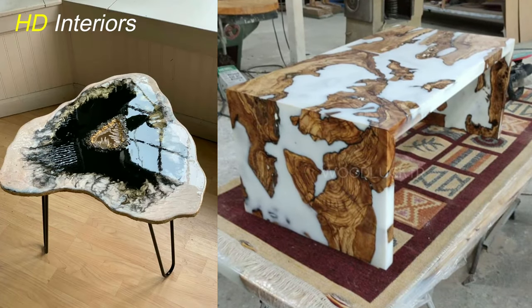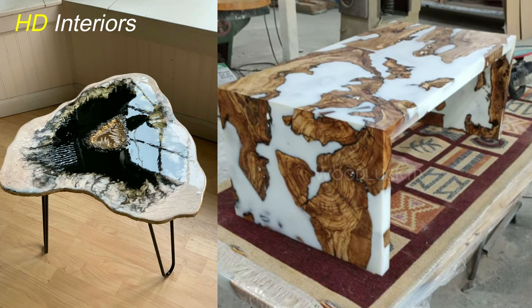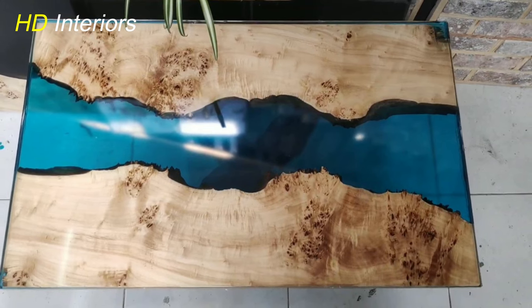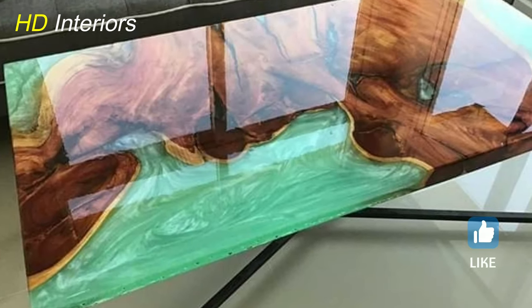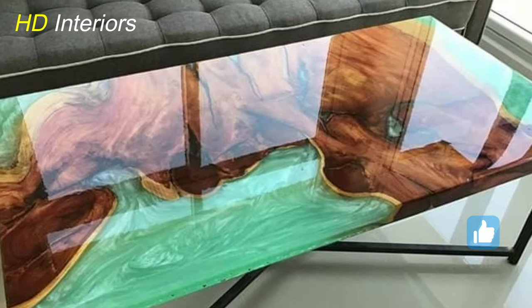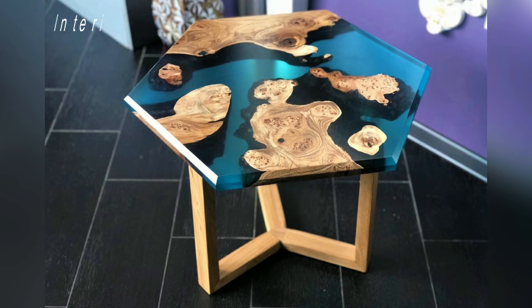Showcase your artistic side by using an epoxy resin coffee table to display sculptures, art books, or other decorative items. It's a unique way to turn your coffee table into a work of art itself. Bring elegance and functionality to your outdoor space with a durable epoxy resin coffee table. Enjoy outdoor gatherings or peaceful moments surrounded by the beauty of nature.